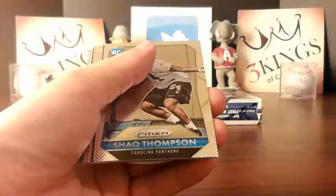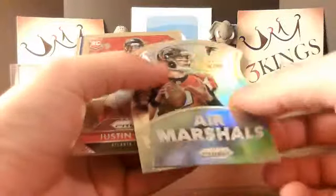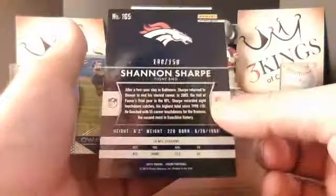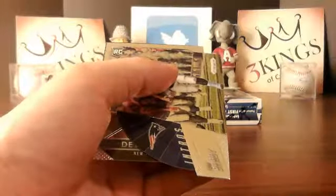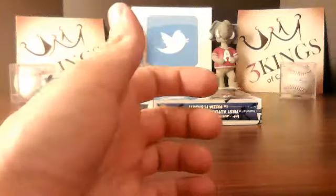Kevin White, Rookie Revolution, Bears. Got some air marshals, Matt Ryan and Andrew Luck. Shannon Sharpe, Blue Wave for the Broncos. 108 of 150. Tom Brady intros for the Patriots. All right, that'll put us halfway through.